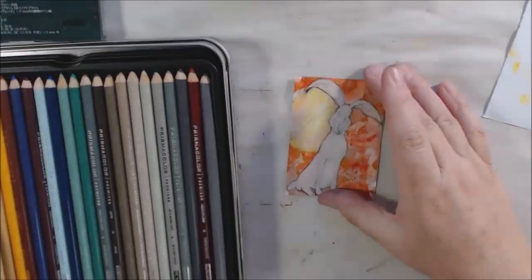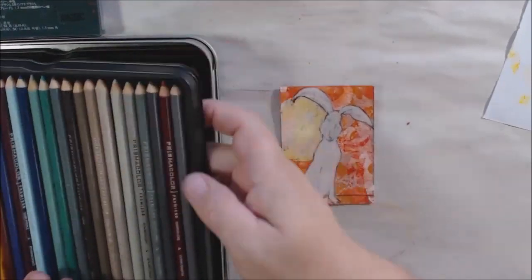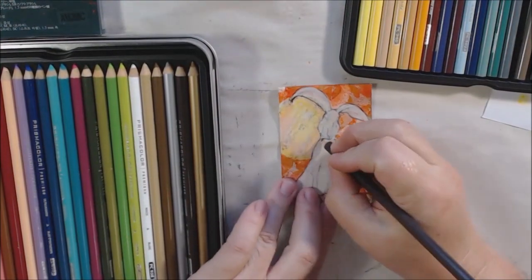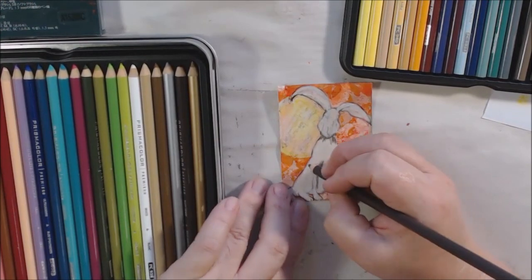I wanted to make hair on this bunny. He's a hare, and he has hair. See what I did there? Ha! This has 3 trays. I think it said 72 colors. So I'm going to start with the shadowed areas and kind of build up some shapes.